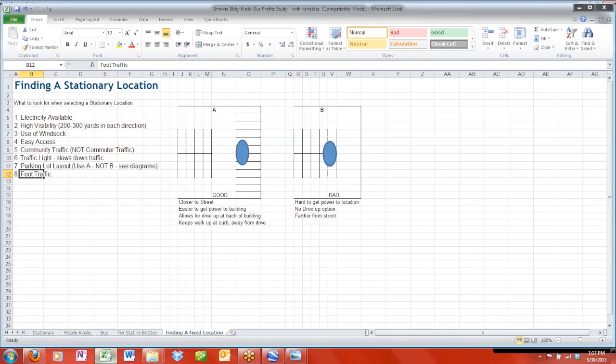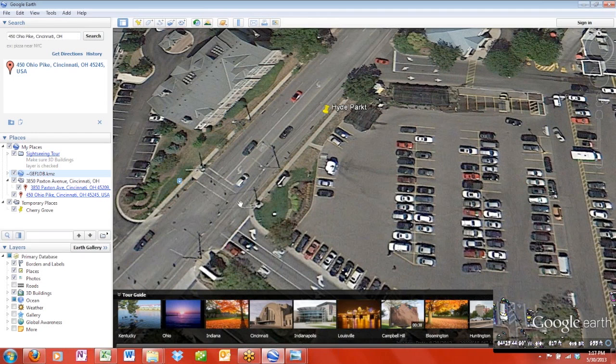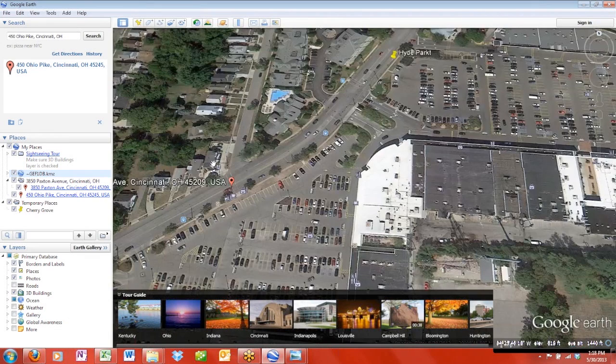High visibility. Hard to tell from here, but if a car is coming from the right-hand side, the customer coming from here can actually see me. We walked the distance, or measured the distance off, and it's right at 250 yards. Going the opposite direction, I can be seen, let me try to get that right in here. This is line of sight the entire length of this location.